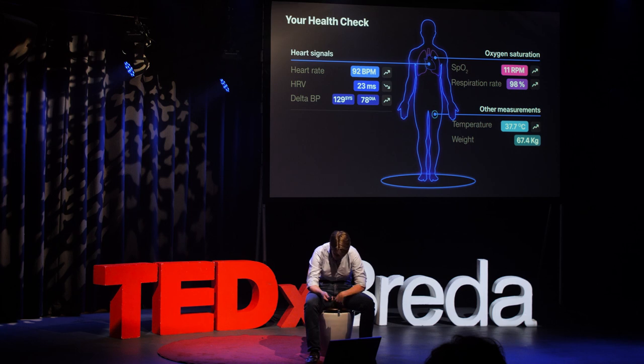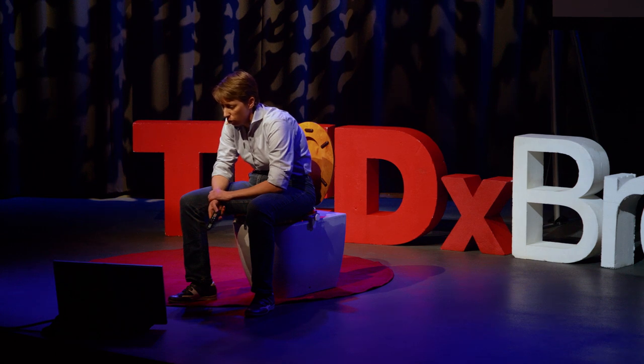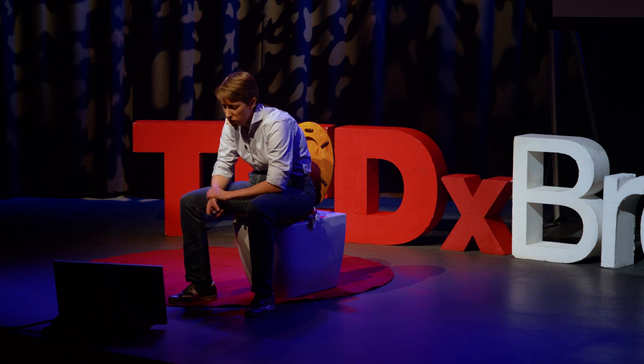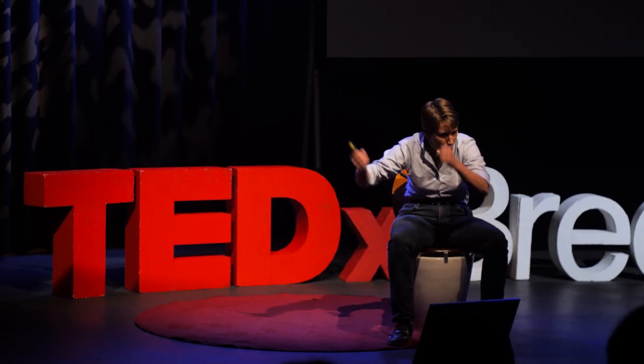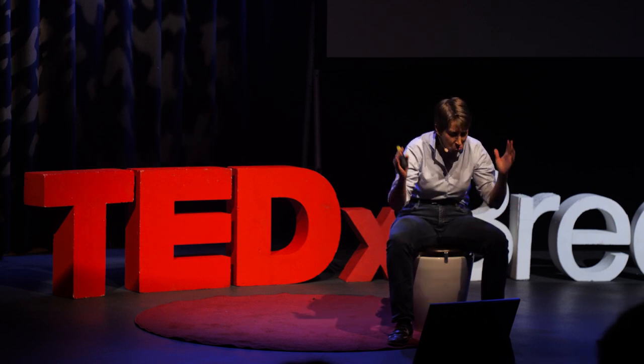So this current seat has already been tested in people's homes. And not just to see how well we get out the heart rate, but also to see how well it's received. I mean, do people like using it? Do they hide it and put it in the closet when visitors come along? Or are they proud of using it?